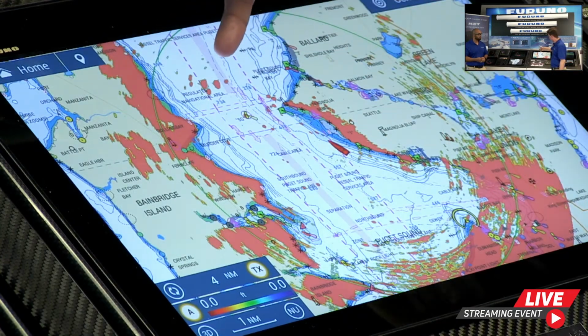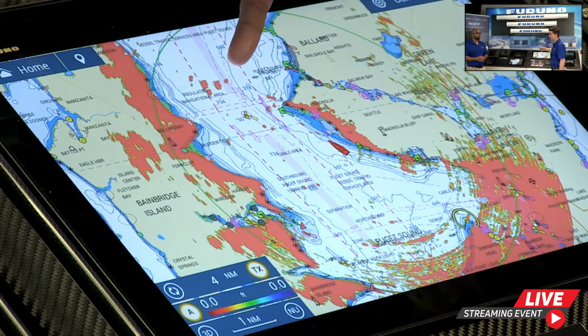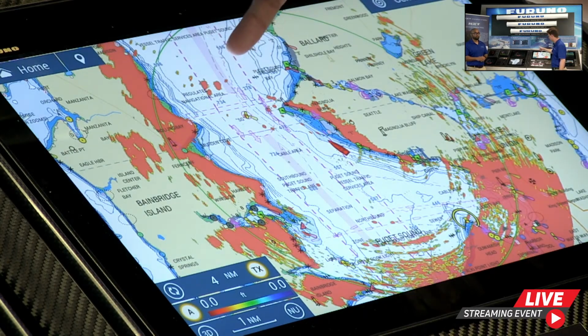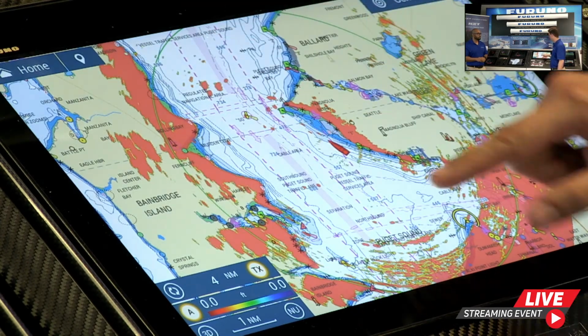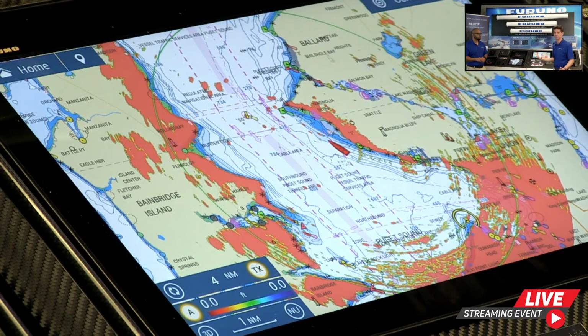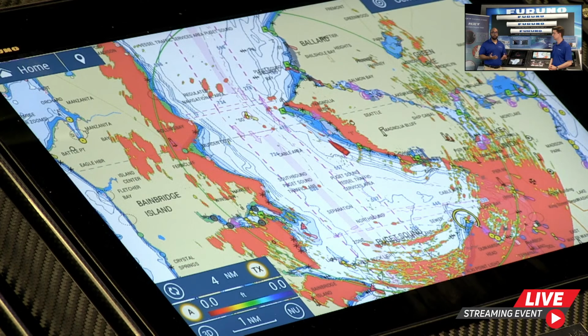And then up here in the channel, these targets here are boat icons. So these are boat targets, vessel targets. These are the ones we want to pay attention to. It gives us that situational awareness to understand where this stuff is in relation to where we actually are. So having an overlay is a huge advantage when it comes to MFDs.